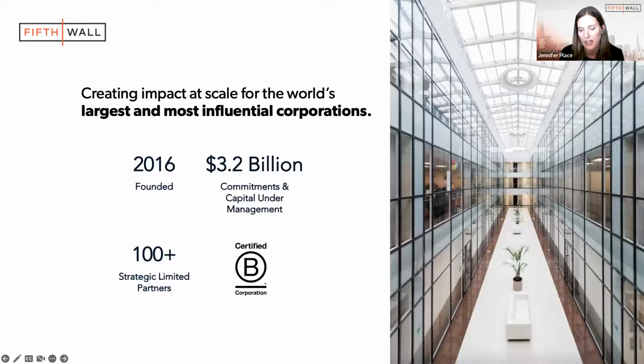And we sought to address that by raising capital directly from the largest real estate asset owner operators, which today include a group of over 100 strategic LPs, spanning 15 different countries, which really help us drive insights into the pressing needs and priorities for the real estate space.